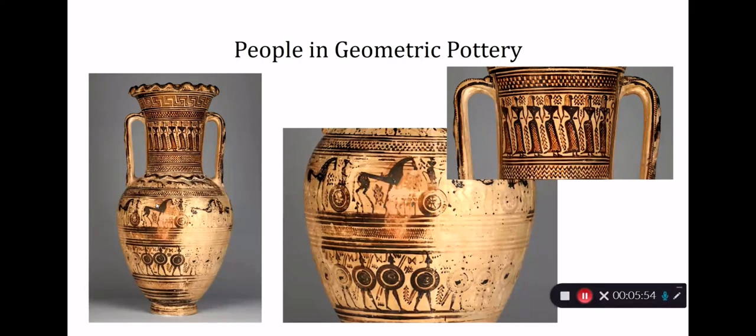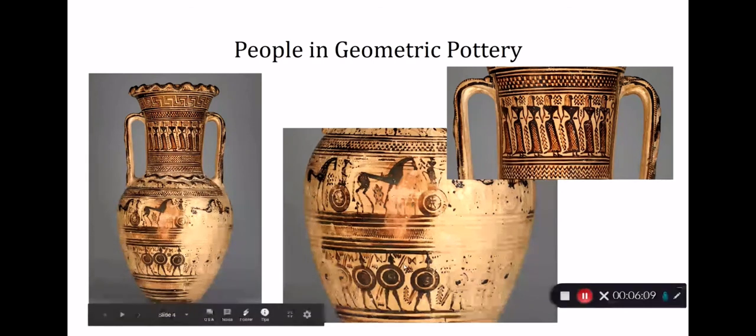But then we also have scenes, people doing things. So battles are popular, and you can see here I've blown up this bottom section, the body of the pot, and you can see that we have chariot riders with horses, and then down here we have what are called foot soldiers carrying spears and shields and wearing helmets on their heads.